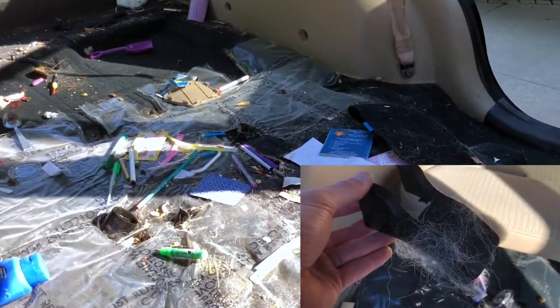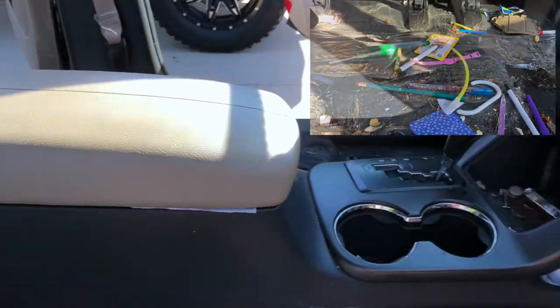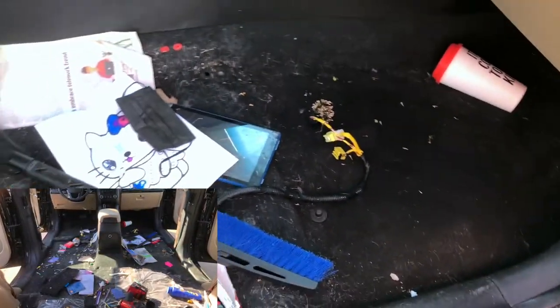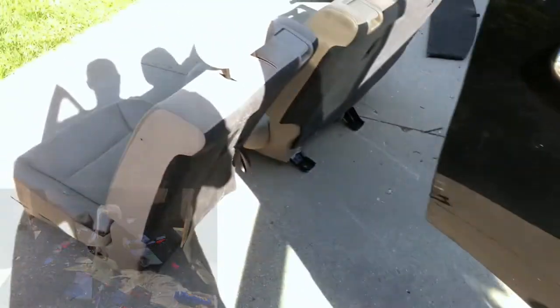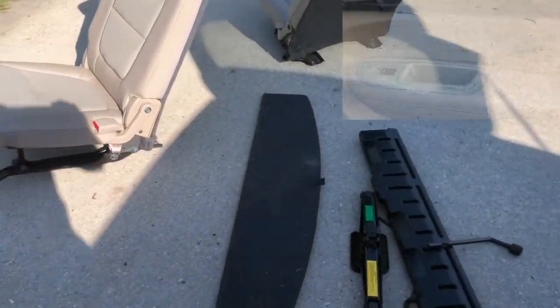Well, guys, I'd be remiss if I didn't at least try to make some sort of video of this Kia. Absolutely going to be classified as a disaster detail. I've got all the seats out here. I've got a lot of dog hair on them, as you guys can see. That'll be fun.